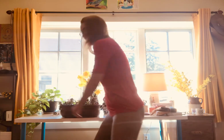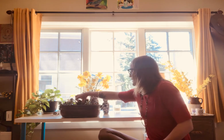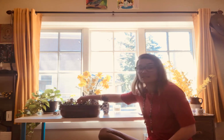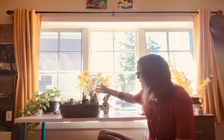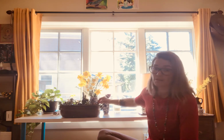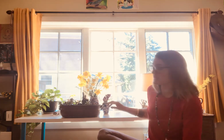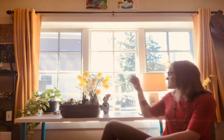Succulents are really popular. Maybe you've seen them around. I think people like them because they're very beautiful and they last for a long time. These blossoms have been going for almost a year. You give them a little bit of water about once a week, not too much water. They love the sun.